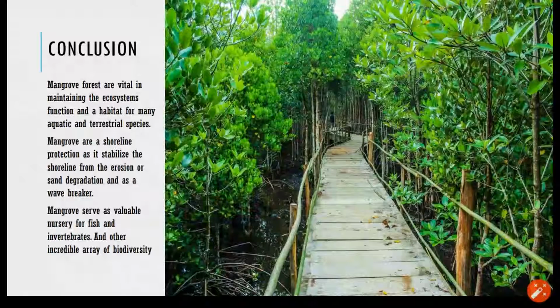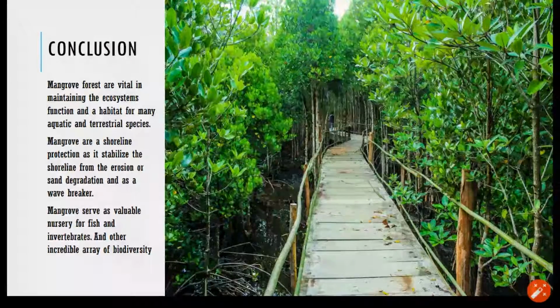Conclusion: mangrove forests are vital in maintaining ecosystem function and are a habitat for many aquatic and terrestrial species. Mangroves provide shoreline protection as they stabilize the shoreline from erosion or sand degradation by acting as a wave breaker. Mangroves serve as a valuable nursery for fish and invertebrates and an incredible array of other biodiversity. Thank you.